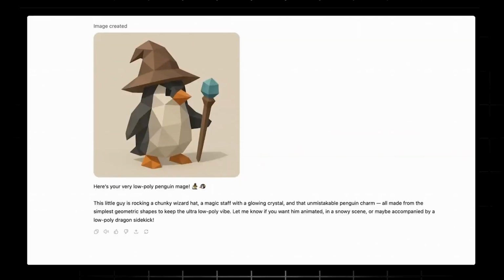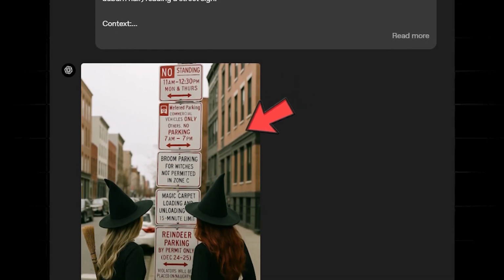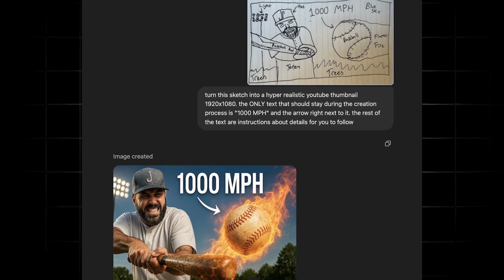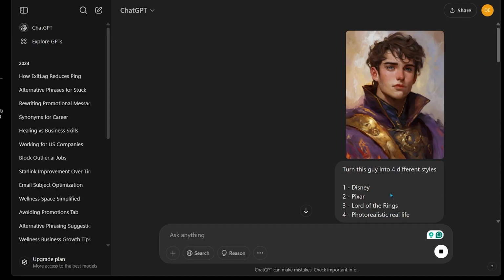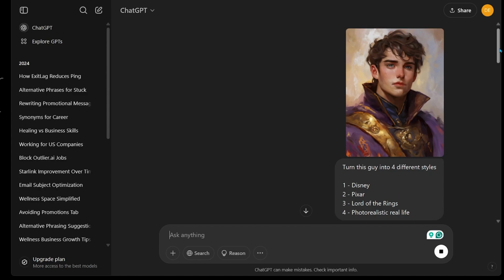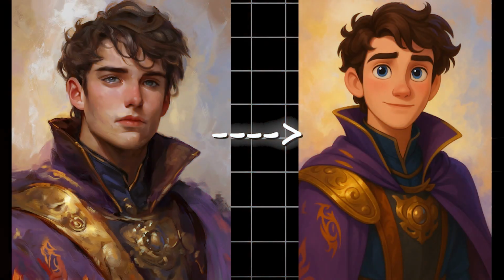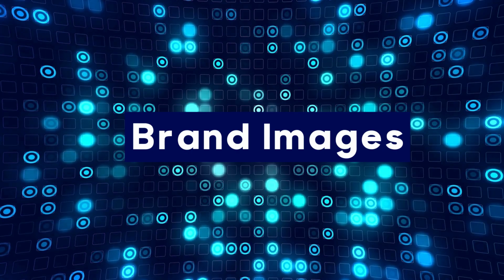Infographics. ChatGPT's image generation tool revolutionizes the way you create infographics. It simplifies the process of transforming complex data into clear, visually appealing graphics quickly and efficiently. Ideal for educational content, business presentations, or eye-catching social media posts, this tool handles the heavy lifting. You provide the data, and it designs an infographic that's not only informative, but also engaging. This capability is essential for anyone looking to communicate information effectively, ensuring your audience can grasp complicated subjects at a glance without feeling overwhelmed.